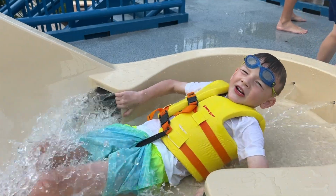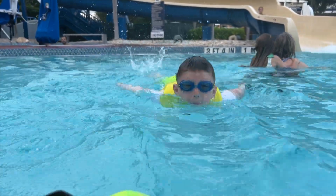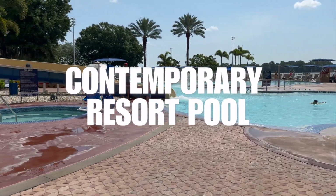For us, a resort with a great pool is a must. But today we're taking a closer look at Disney's Contemporary Resort pool and why it might not rank as high on everyone's list of top Disney pools. But first, let's do a quick overview of the pool options at this iconic resort.